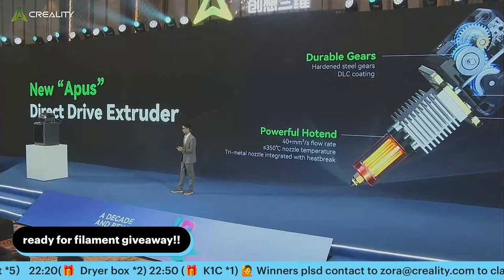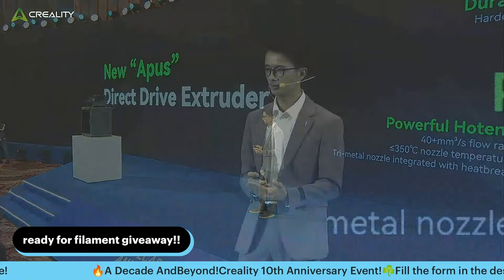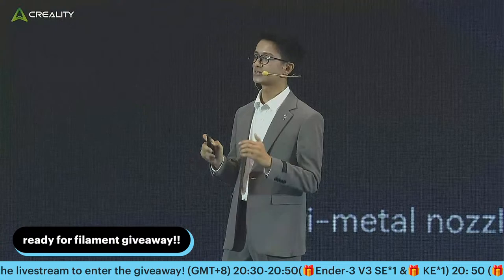This will hold well, even if you're printing with carbon fiber filled filament incessantly. The hot end is also fully upgraded. It boasts a max printing temperature of 350 Celsius degrees. The flow rate is 66% higher than the previous design.